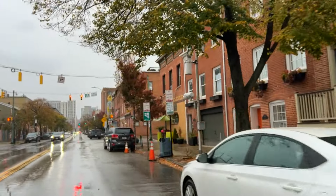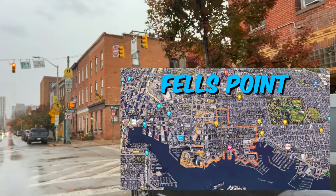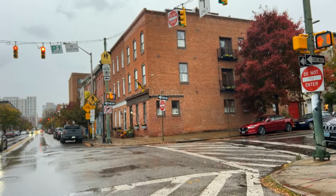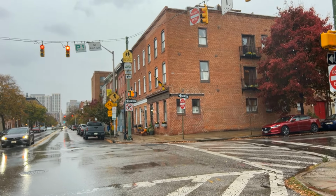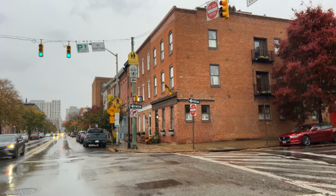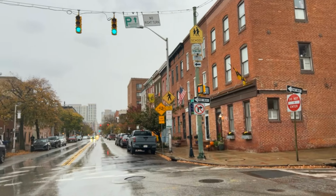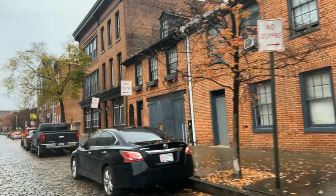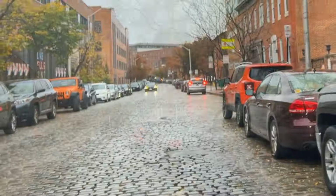So this area is all Fells Point. So we're going to go down Wolf Street. You'll see the cobblestone streets in a second. But again, this area is all row houses, 2-story, 3-story. Got a lot of new development. Also got some fabulous, like the Elms at Fells Point, brand new apartment condos. And then here, this is what Fells Point's known for, is their cobblestone streets.